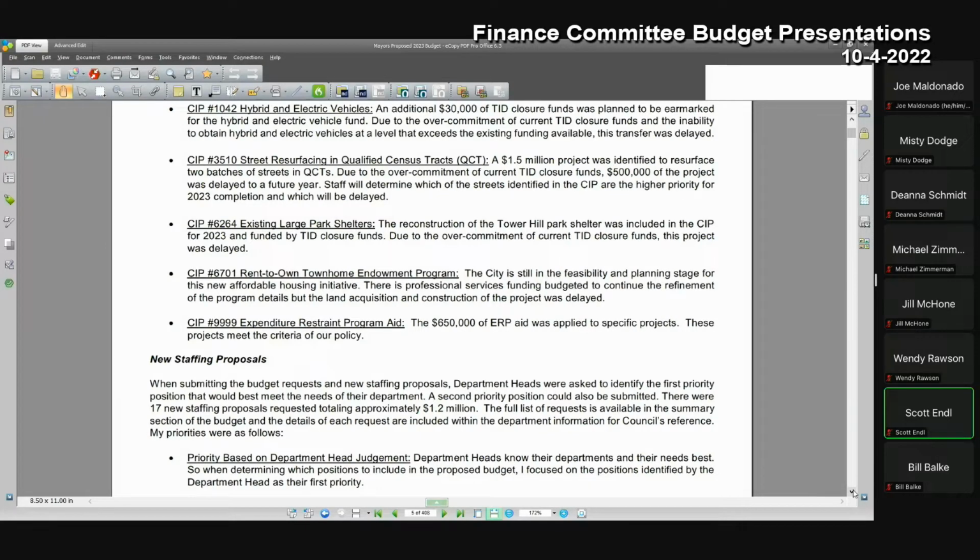We lowered that to $1 million because we were over in TIG closure funds. It's not to say these roads aren't going to get resurfaced. They are. It just won't be next year using TIG closure funds. So we were going to move some things up a little bit in those census tracts, but unfortunately, we had to just push some of those back a little bit. And those are things that had gotten pushed up because of the TIG closure funds. So it's just not doing as many things earlier as we had hoped to do.